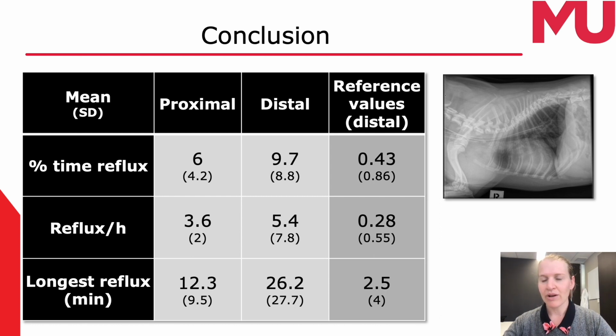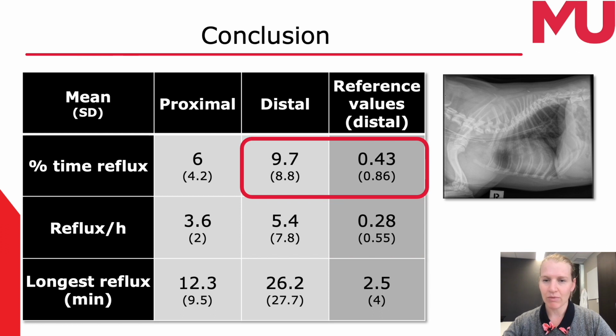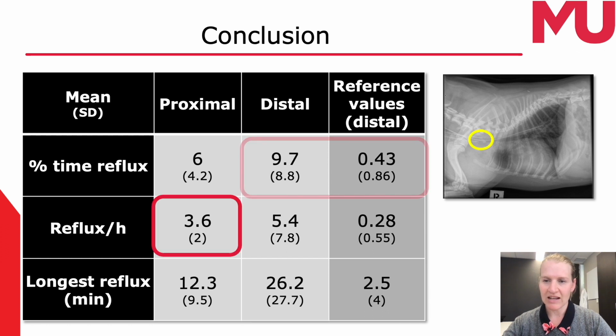In conclusion, we report an alarmingly high number of distal reflux events per hour of 5.4, which is substantially higher than the reference values reported. Of more concern is the percentage time the pH is below 4, with 9.7% reported. We also report an alarmingly high number of regurgitation events at the proximal sensor, which sits at the thoracic inlet. The high volume of reflux predisposes dogs to aspiration and pneumonia.